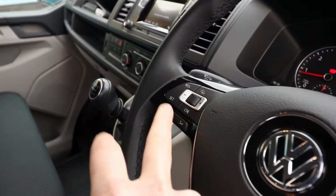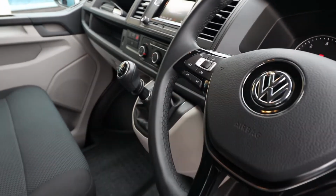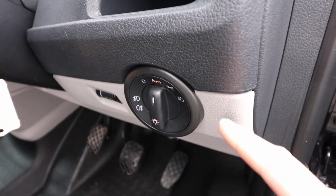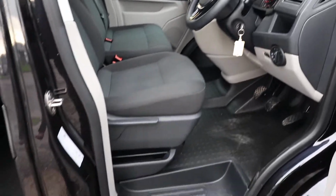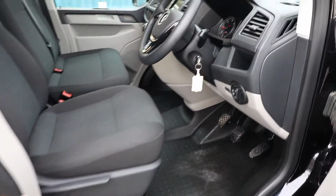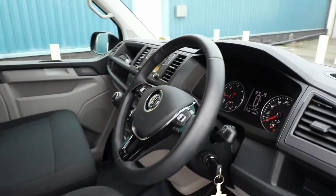On the left hand side then, we've got the cruise control settings, which are also very nice to have, and then just underneath there you've got the volume controls as well. Auto activated lights and wipers, but again, condition wise, of course, as you'd expect really for 11,000 miles, it is very, very difficult to fault. Even the steering wheel, this leather on here, still feels very, very nice.